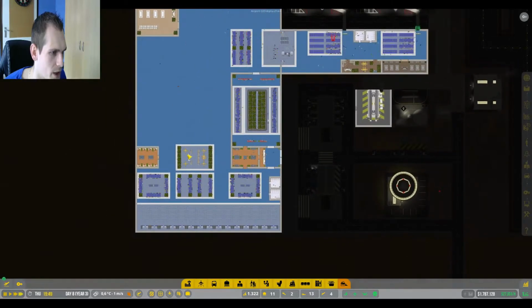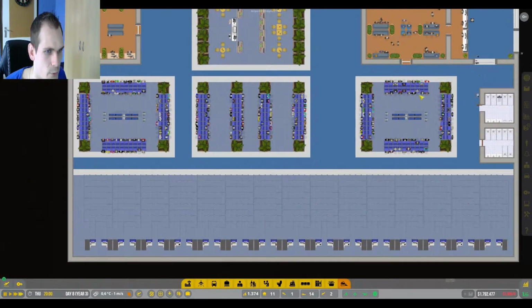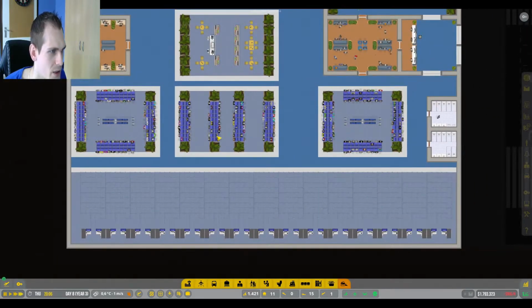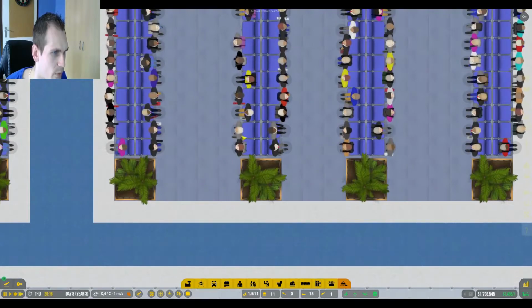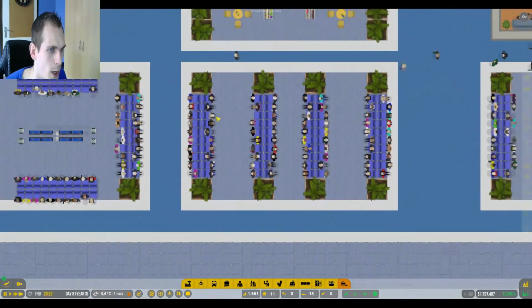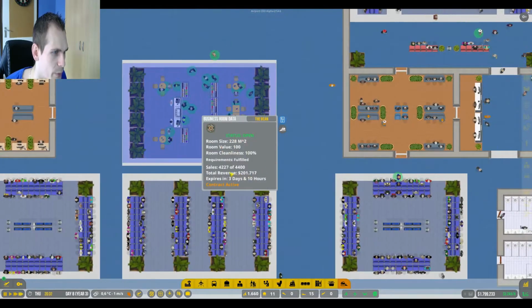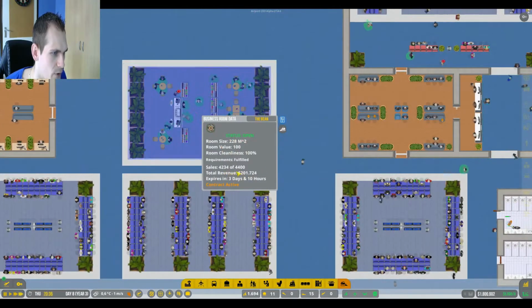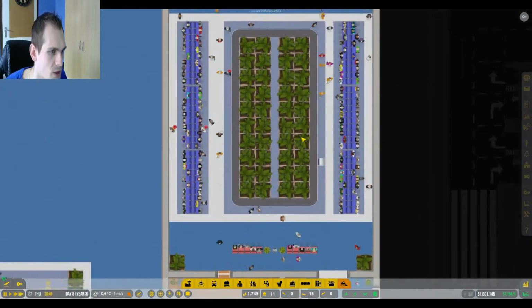So let's go back over here. So over here, this is still okay. This is getting pretty darn full actually. People are definitely using the seating areas, which is cool. Although there's a lot of people still standing in front of a seat, which I don't know why. But, you know, this is also selling pretty well, actually. It's almost at the max of the contract and still has 3 days and 10 hours left. That is pretty huge.